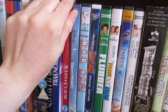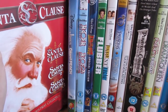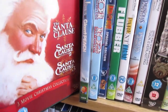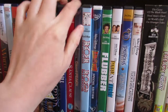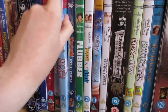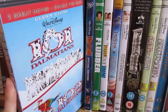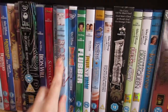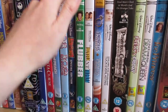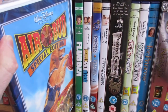Iron Will, The Santa Claus 3 Movie Collection with the original Santa Claus 2, Mrs. Claus, and Santa Claus 3, The Escape Clause. And we've got James and the Giant Peach, 101 Dalmatians and the 102 Dalmatians, the double feature. Air Bud Special Edition. That's the original Air Bud film. Can't be bothered with all those Air Buddies films.